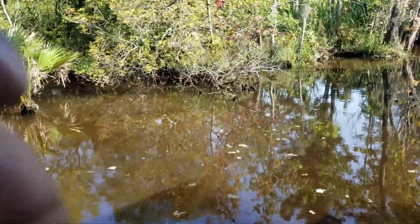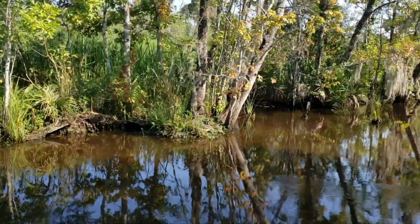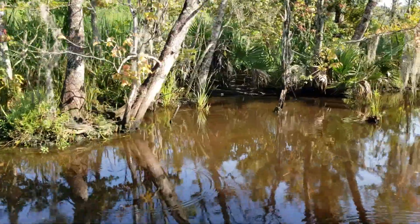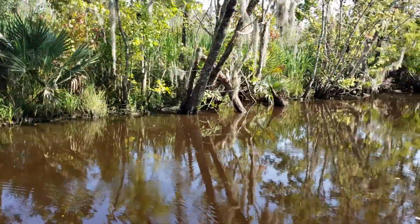The Gulf of Mexico, something else we have that's a big factor to our coast, our wetlands. Look, we're 40 miles off the Gulf. A big body of salt water. To the right of this boat is due south, so 40 miles that way.